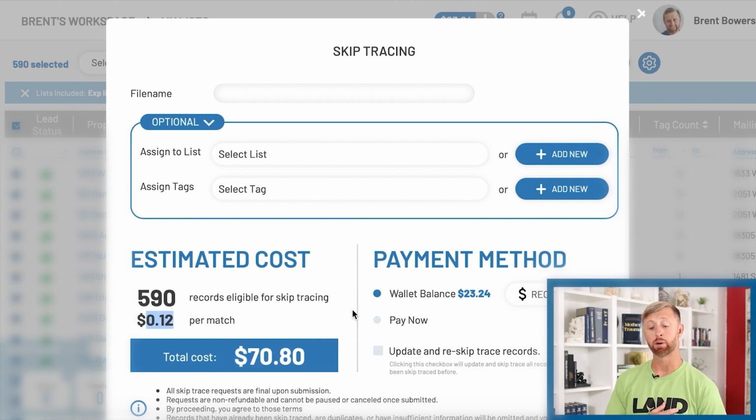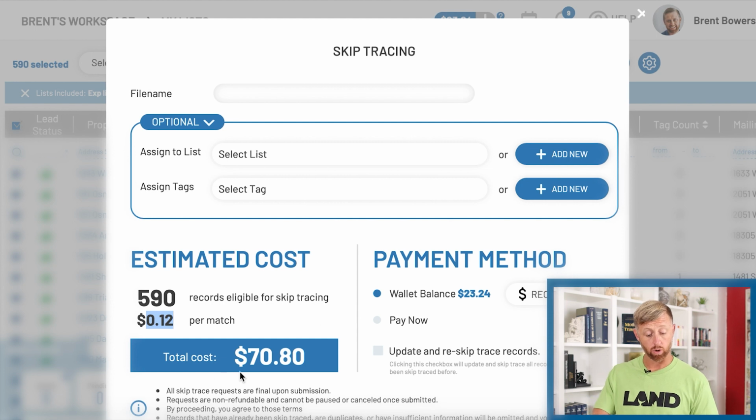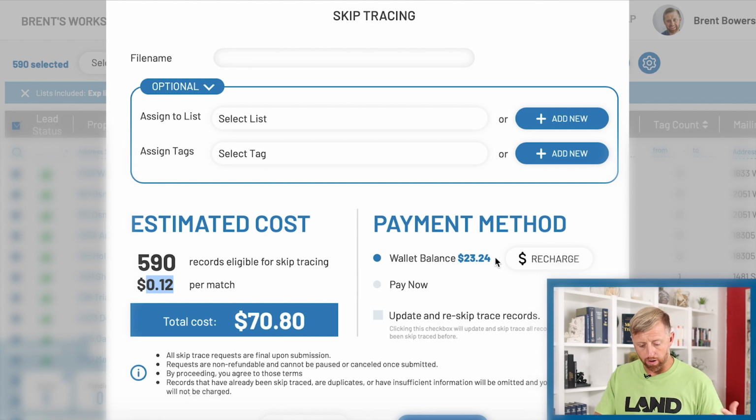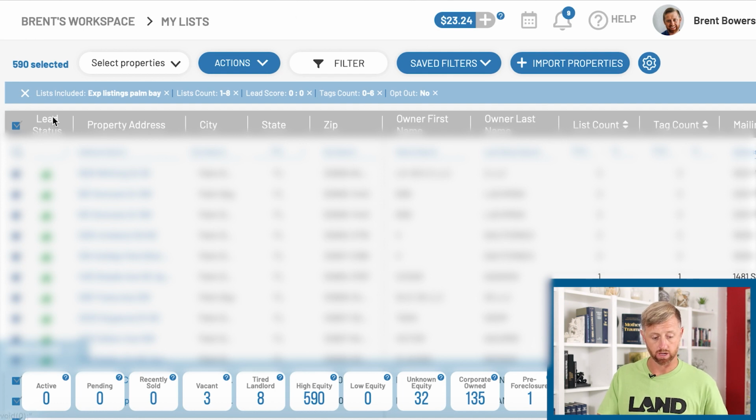So you're going to spend $70 to hopefully sell a piece of land or a house and make a quick $10 or $15 or $20,000 assignment fee. So I'm all cool trading $70 to make $7,000. So you can pay now, or I can use my money out of my wallet, all these things, and then skip trace it. I'm actually not going to click it because I don't want to skip trace this expired listings list, but I am interested in the cash buyer list for Palm Bay. So let's just see if it's available yet.